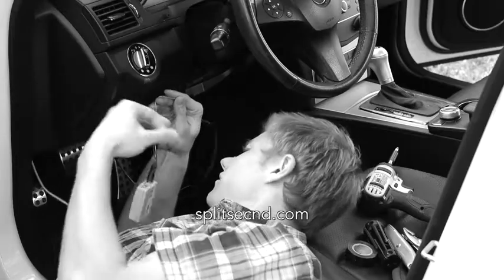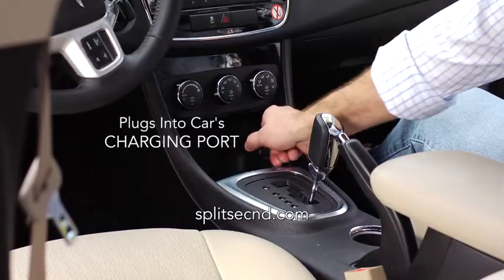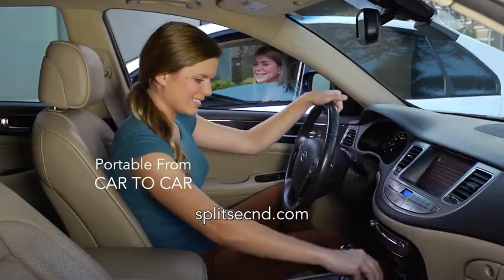Other vehicle safety devices have to be professionally installed under your steering wheel, and that's expensive. But Splitsecnd plugs into your car's charging port, and you can still charge your cell phone. Plus, it's portable from car to car.